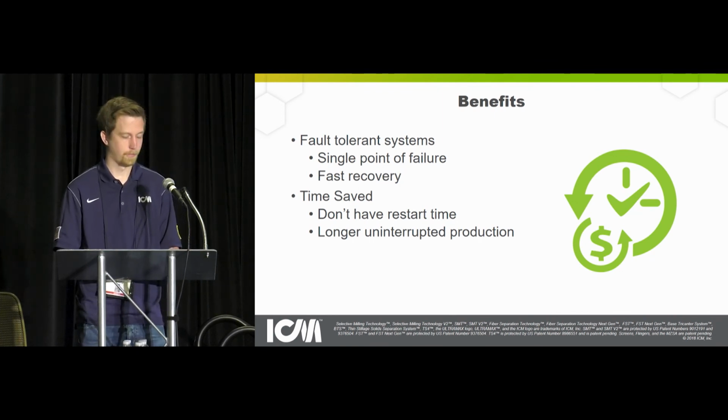And the other big benefit that we're all kind of here to hear about is longer uninterrupted production time. So less unplanned downtime and being able to run with one fault in certain areas.